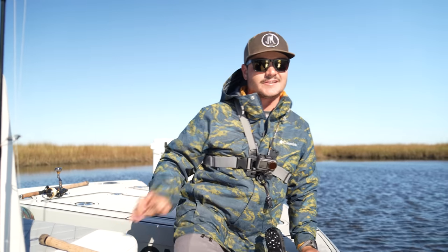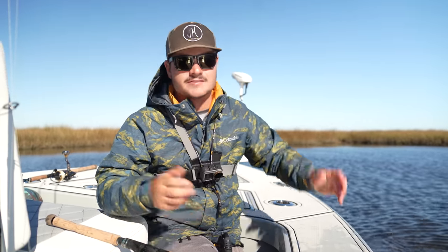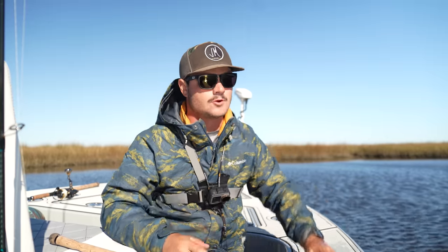There you go, first redfish of the trip. And yeah, we're back in this really narrow creek. It's really nothing I ever did when I came to Louisiana. Usually we're kind of on the outside throwing more open water, but there's been a lot of fish back in this little creek here. We saw two on this point here.